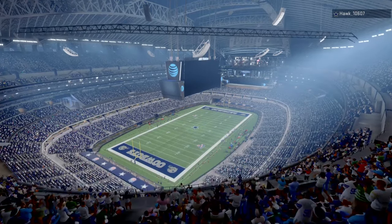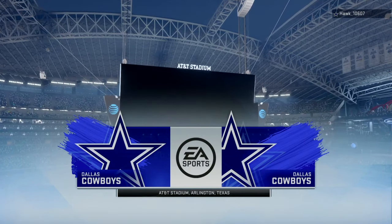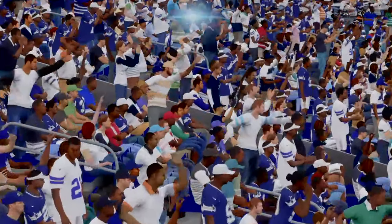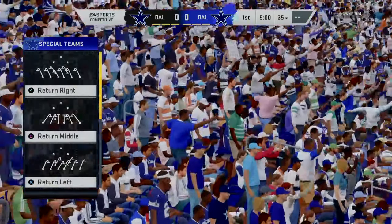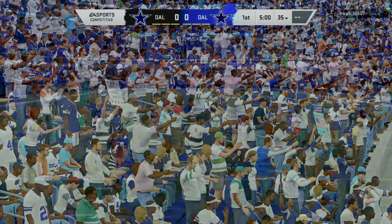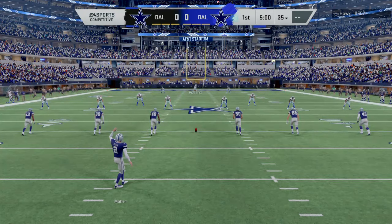EA Sports coverage of the NFL brings us to the heart of Texas and the very wonderful AT&T Stadium in Arlington. Obviously, they do everything big here in Dallas, and the introduction to the Cowboys, no exception. They're set for football in Big D as their guys will do battle with the Dallas Cowboys.